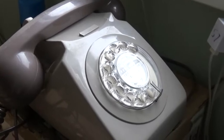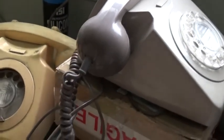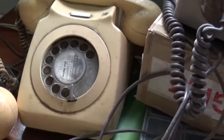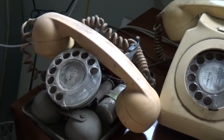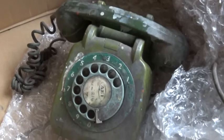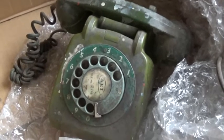So here's what we've got today. We've got a Mark 1 746. We've got a later 746, just a fairly standard Mark 2 ivory one, but a very grotty example of it. What was originally a CB version of a 706, and this very, very grotty 706 clone, I think you can call it, although it did obviously originally come off the main 706 production line.